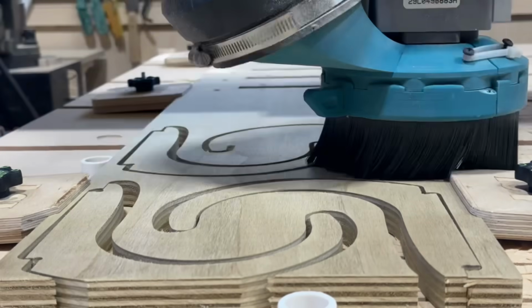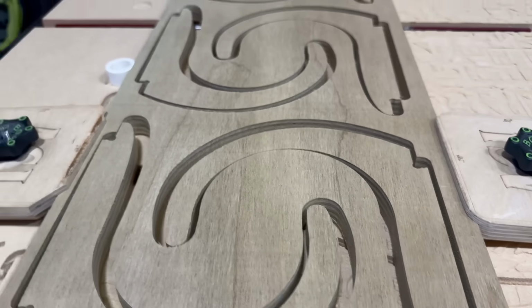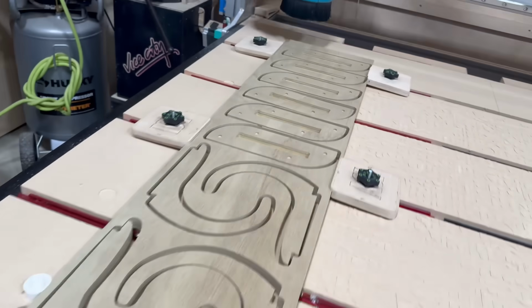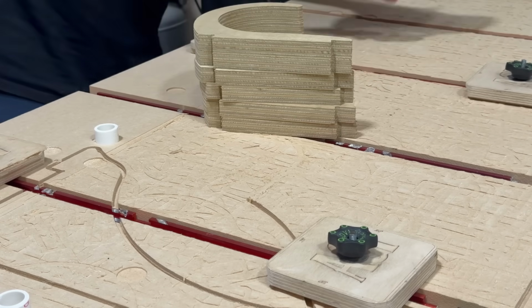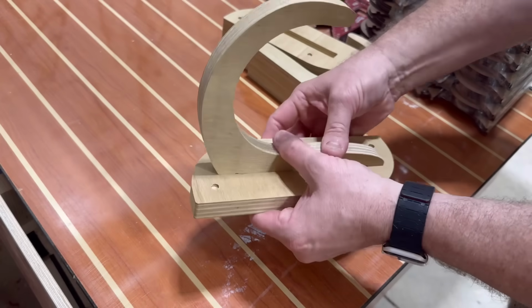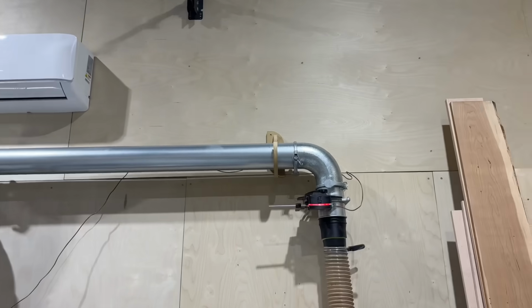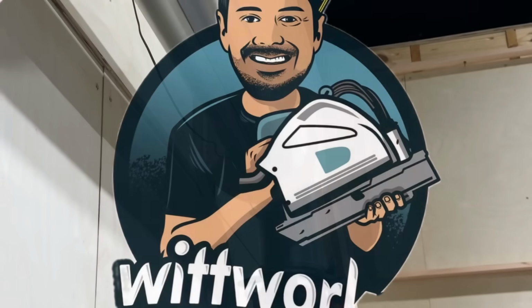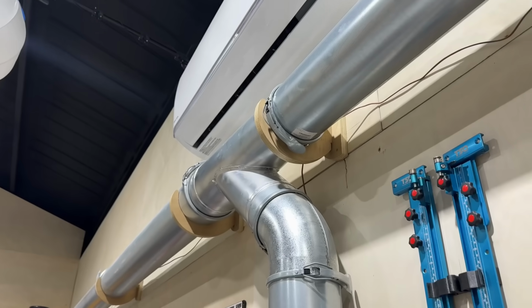Now, it's time to cut out some of these hooks. You may have seen these in previous videos, but you may not have known what they're used for. They are going to go into another shop way out in Texas of a little-known YouTuber named Drew Witt. You may have heard it called Witt Works. Anyway, you should go unsubscribe from his channel and check out Jason Bent, actually. He's a fantastic individual. But Drew needed some help with his dust collection, so I obliged.